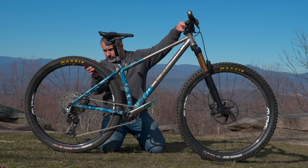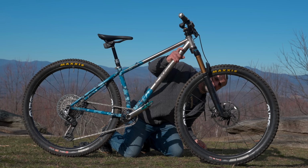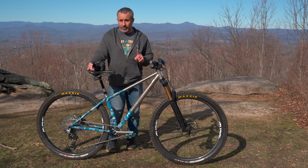Because these wheels will now fall out of sync if I move the bike at all, this is going to be the last thing you want to do before you start taking pictures of your bike. But there are some other considerations.